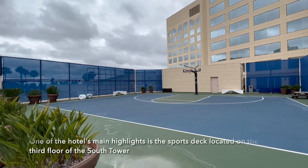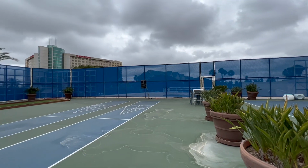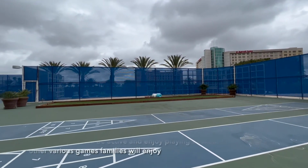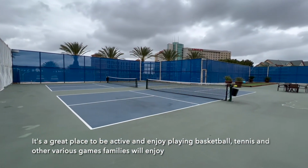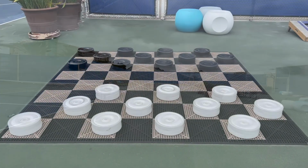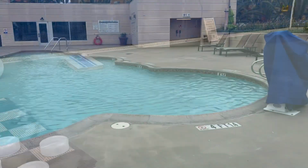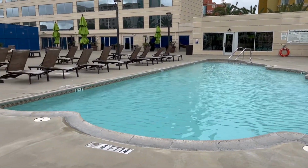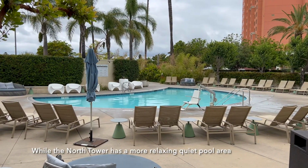One of the hotel's main highlights is the sports deck located on the 3rd floor of the South Tower. It's a great place to be active and enjoy playing basketball, tennis, and other various games families will enjoy. The deck also has a small kid-friendly pool, while the North Tower has a more relaxing, quiet pool area.